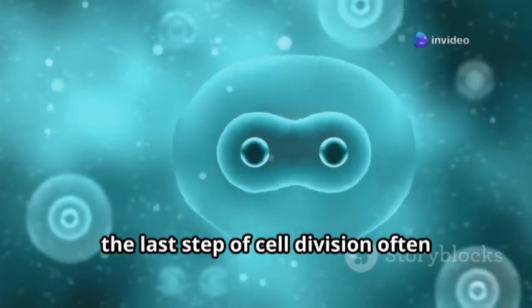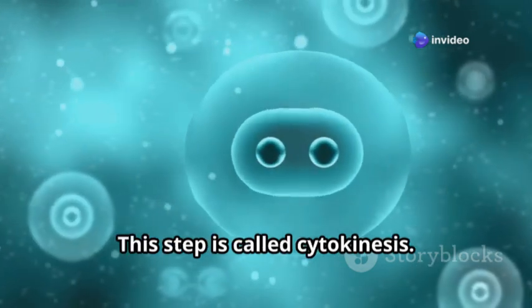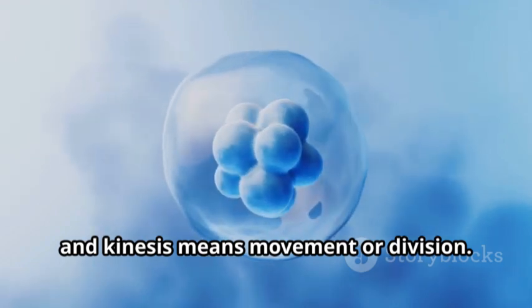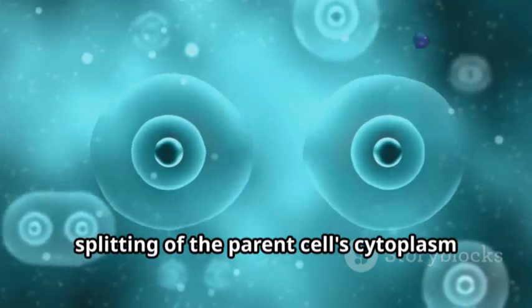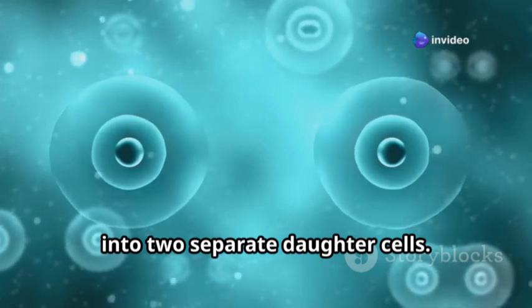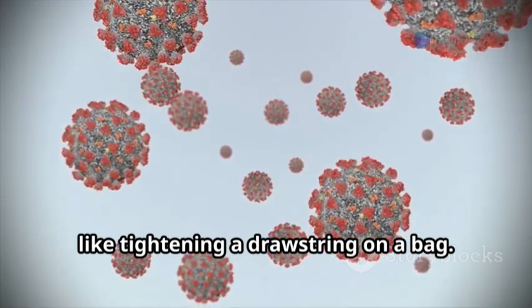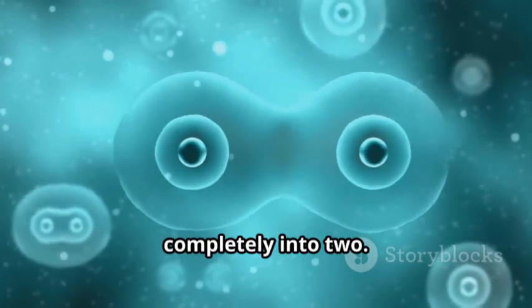Finally, the last step of cell division often overlaps with telophase. This step is called cytokinesis. Cyto means cell and kinesis means movement or division. So cytokinesis is the actual physical splitting of the parent cell's cytoplasm into two separate daughter cells. In animal cells, the cell membrane pinches inward in the middle, like tightening a drawstring on a bag. This continues until the cell divides completely into two.